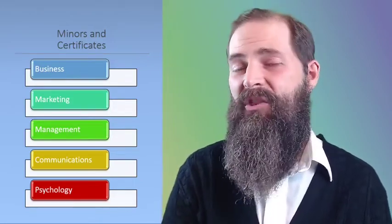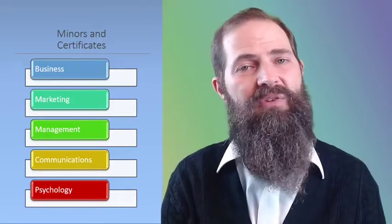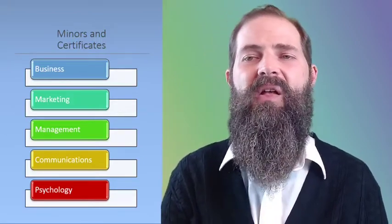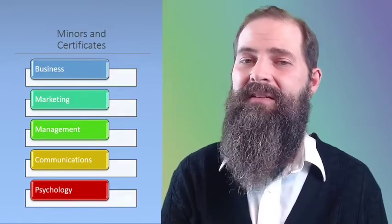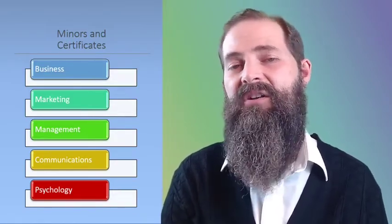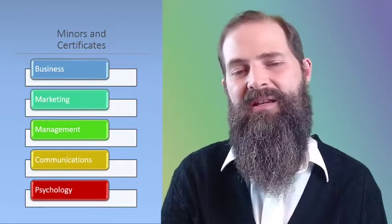Management, if it's available, or maybe community leadership, if that's what it's called at your college or university, that could be a good one. There's not always minors on this, but you might find a certificate on that, and it could be super valuable because you're going to need to learn to manage teams, work with teams, and more.